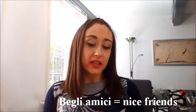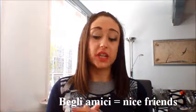Now, going further with the male plural. As article in the male plural, you have also gli. So with the same words for which you use gli, you have to use begli. So the adjective bello becomes begli. For example, with amici, you say gli amici, and so it becomes begli amici, nice friends.